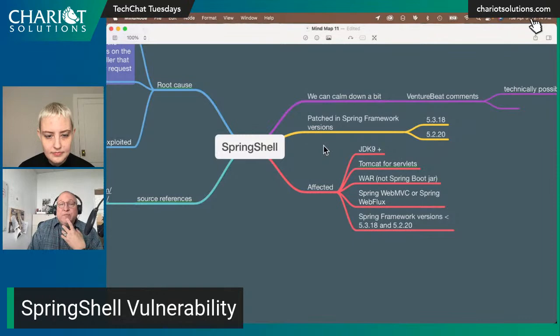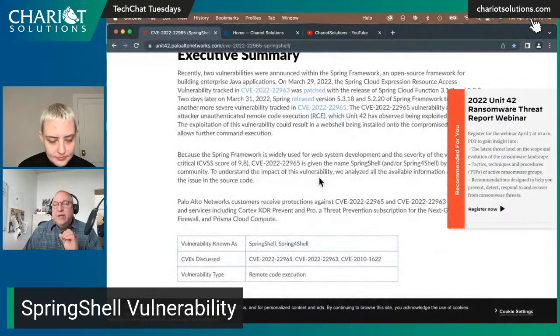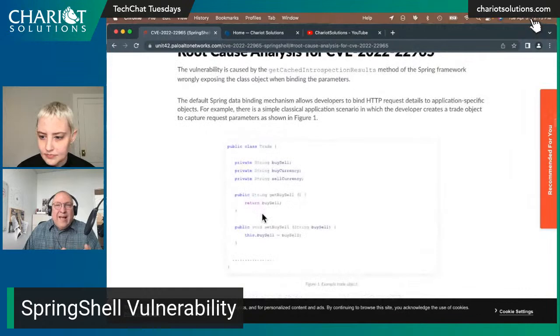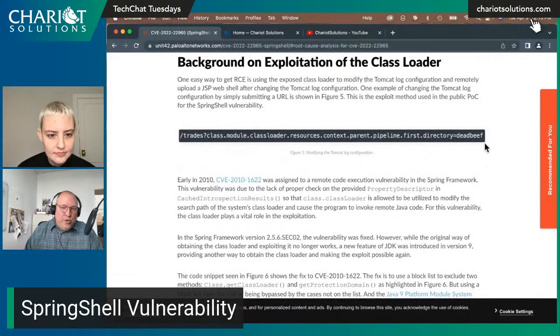VentureBeat has a couple of articles that they put out as they were tracking this. Palo Alto Unit 42 comes up with very great detail on exactly where this came from. There's a good root cause analysis where they learned there was a CVE, a patch from 2010 to Spring Framework to close some of the vulnerabilities for remote execution. But JDK 9 opened up another avenue, which is why this suddenly shows up. If you're curious on exactly what caused it and the kinds of evil you can do with it, you can take a look at this.